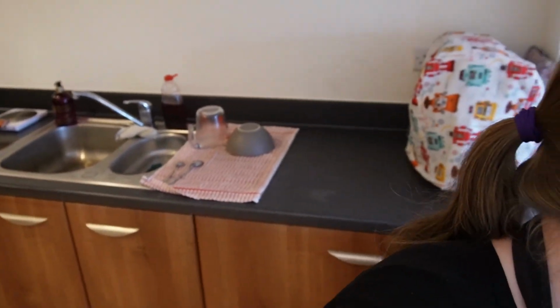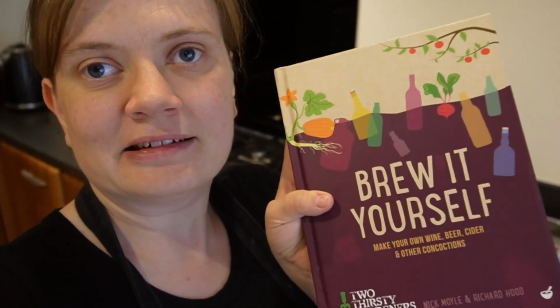I got this book, Brew It Yourself, and I've been trying to go through the recipes and they have rhubarb wine, so I want to experiment and try it once in my life at least.